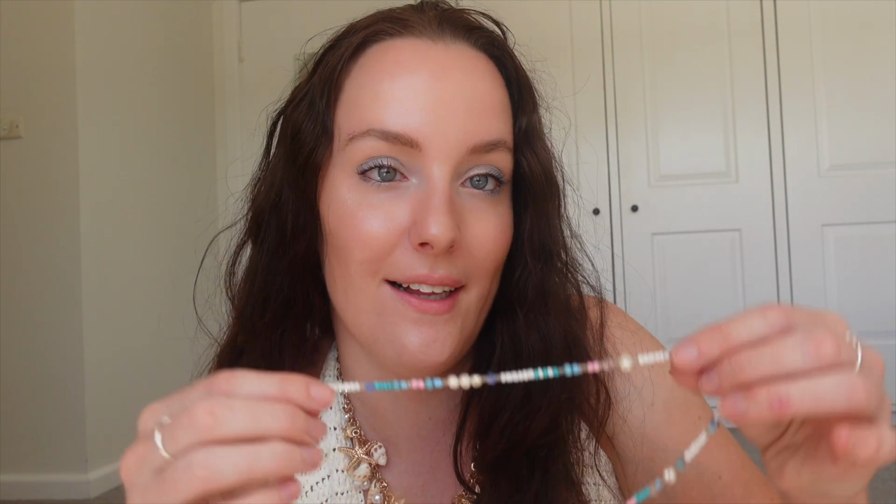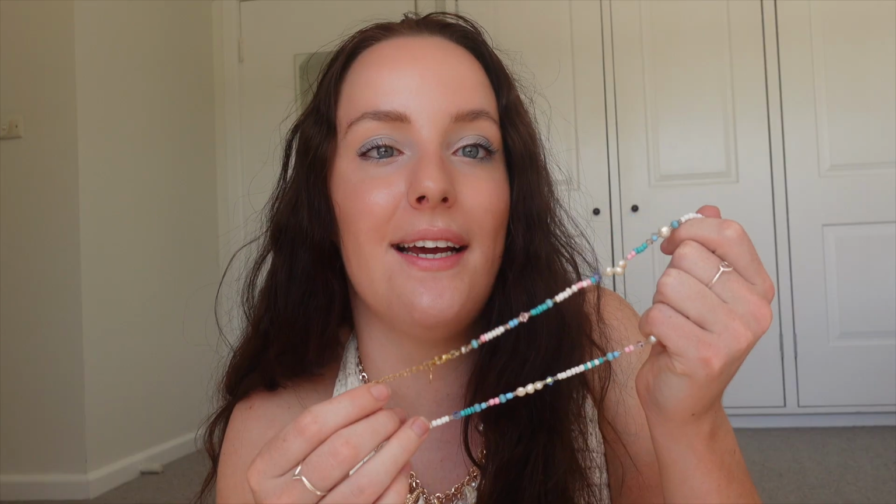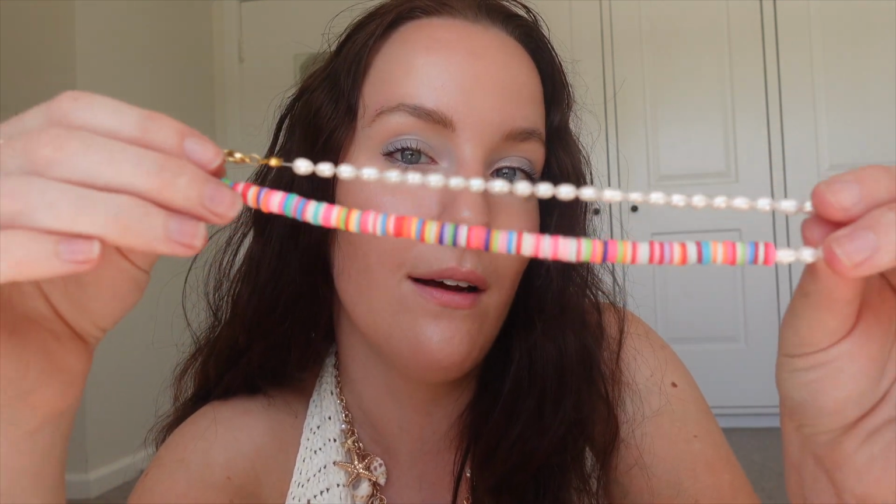Then I've got this beaded necklace from Brooke as well. This is giving mermaid core with the colors. Fun. I've said it once and I'll say it again. I love these types of necklaces because I feel like you can just chuck them on and it elevates your look in like 10 seconds. Then I've got this pearl inspired necklace as well. It's got this multicolored, colorful moment as well. Little pearl necklace is very on brand.